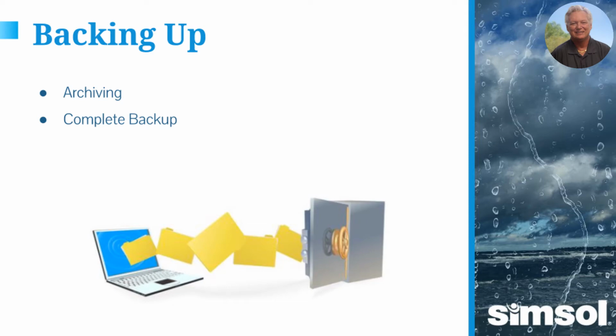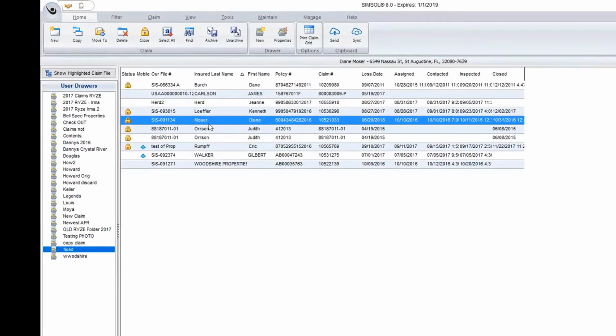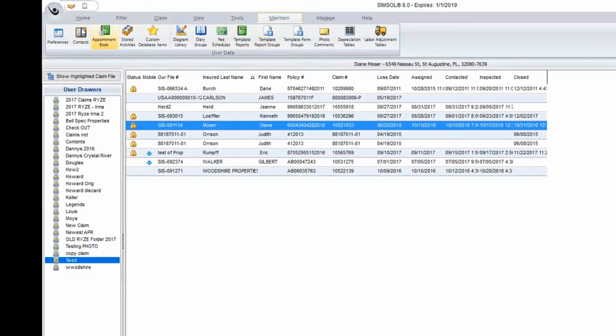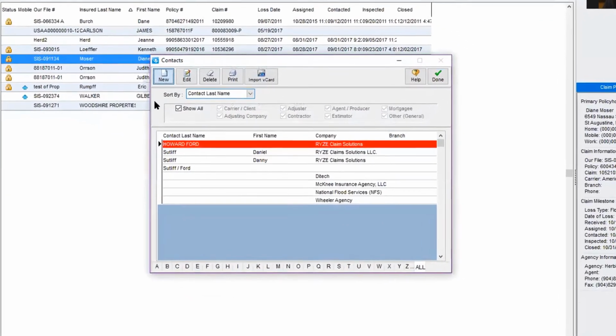Okay? So, now that we've gone over everything that you need to know, let's get into Simsol to see how this is done. All right, so I'm going to switch screens up here. And the first thing that we're going to do is the maintain contacts. So I'm going to select maintain. I'm going to come up here and go to contacts. From contacts, I'm going to select new.